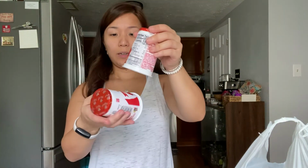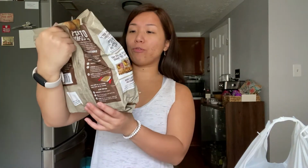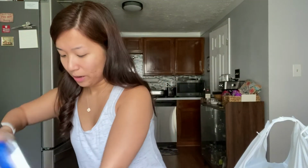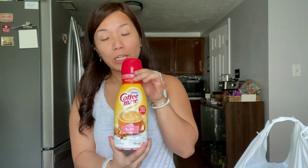Yogurt. Always on sale, the Yoplait brand, always on sale. I think they were going for 10 for 4 right now. Idaho steak crinkle fries. We love potatoes, well, I do. Chorizo. Organic chicken wings. Got two of these. Have the fat-free hazelnut creamer.